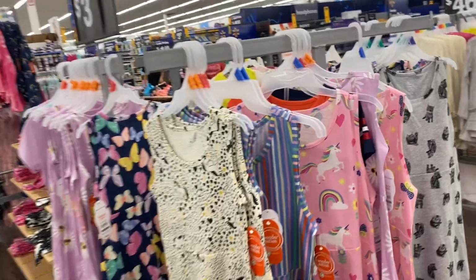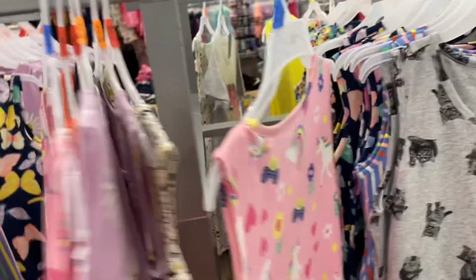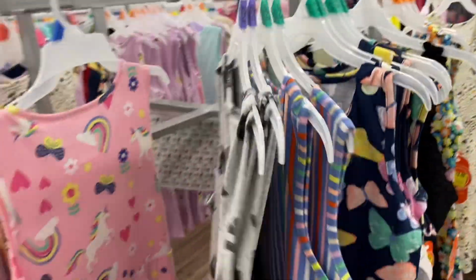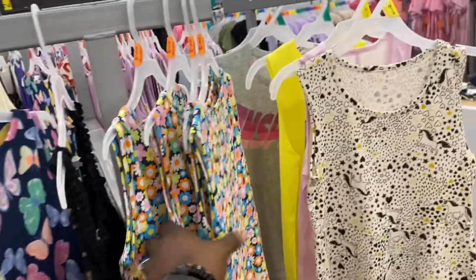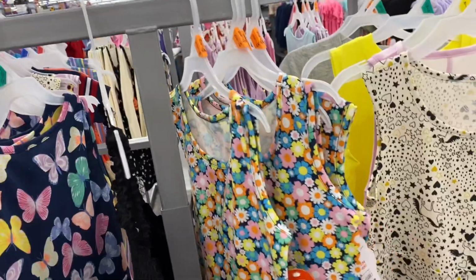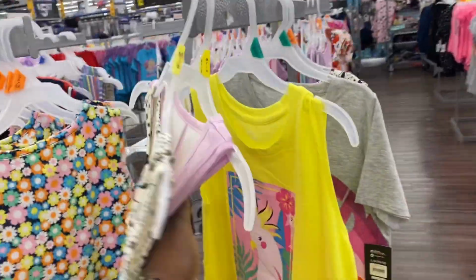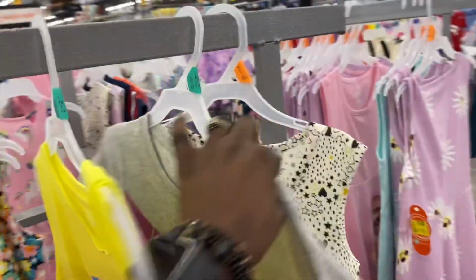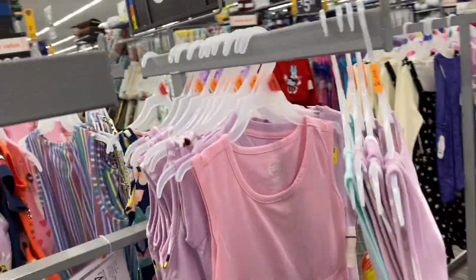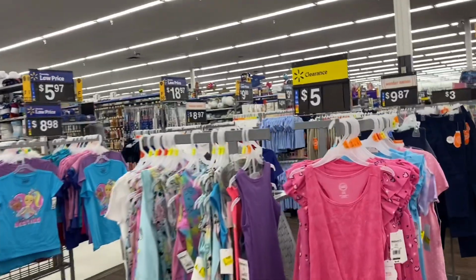Okay guys, away from that place. I couldn't talk over there because kids were all over, they were everywhere, they wanted almost everything in there. So this one's at $3. This dress is at $3. Ain't this cute? At $3. This was at $3. And over here, this one's at $5.